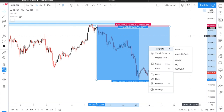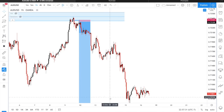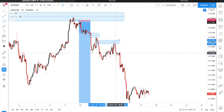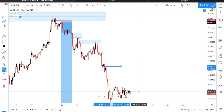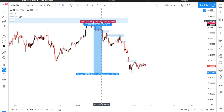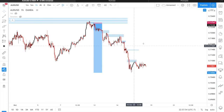And of course, if you dive into it, you could have caught this pullback in the imbalance. You could have caught this pullback, the hidden supply. You could have probably caught a trade right here. There were multiple other trades you could have caught. But the main one, you could have caught this, rolled it out all week, and then caught every little pullback, because every pullback is an entry.